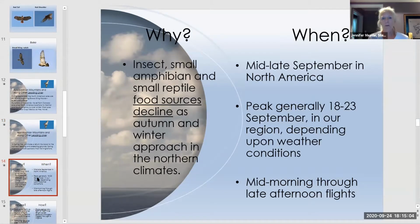Why do they go? Well, their diet for the broadwings is primarily insects, small amphibians, small little reptiles, and as autumn and winter arrive, their food sources in the northern hemisphere begin to decline. And for them, here in mid to late September in North America is the peak. This actually would be the peak week, depending on good weather conditions, for the broadwings to be flying through our middle latitudes here. Generally at Mendota, it's somewhere between the 18th to the 22nd or 23rd, depending on weather. If we have a storm that backs them up, then that might be a little bit later.